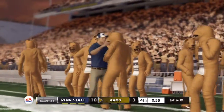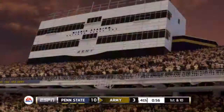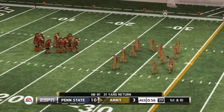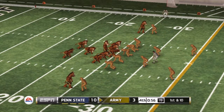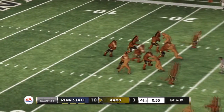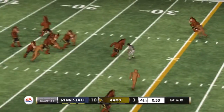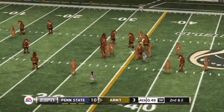Let's see what they can do on offense as they take possession after the return. The key here is to keep stopping the clock. The offense will be keeping the ball near the sidelines, and if they throw it to the middle of the field, then the receiver better get to the first down. Back to pass. Across the middle, he's got his fullback. And he is drilled at the 33-yard line.